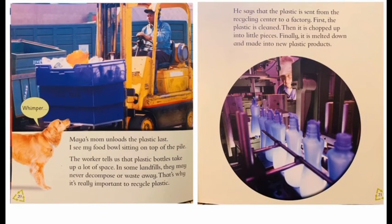Maya's mom unloads the plastic last. I see my food bowl sitting on the top of a pile. The worker tells us that plastic bottles take a lot of space. In some landfills, they may never decompose or waste away. That's why it's really important to recycle plastic.